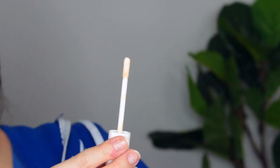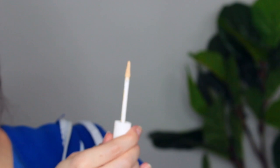All right, so let's try out this concealer. It looks very light. This smells like paint. We've got a flat doe foot, which is interesting. Okay, let's try it out. Ooh, it's very thick. It's a thinner formula than Tarte Shape Tape. That's just very heavy and thick.